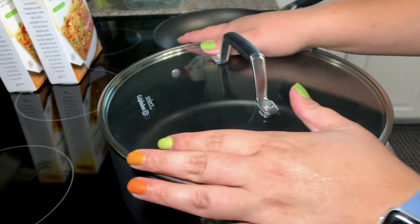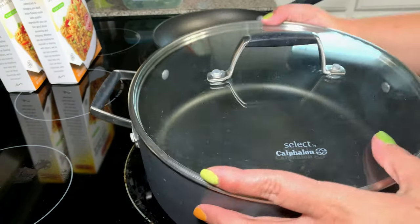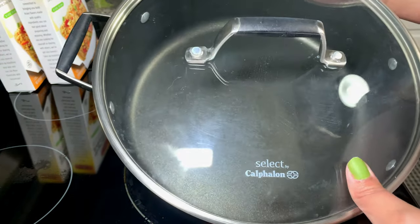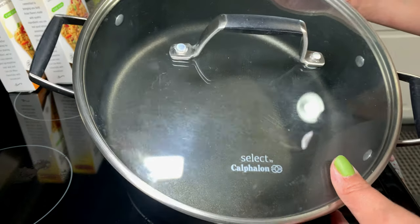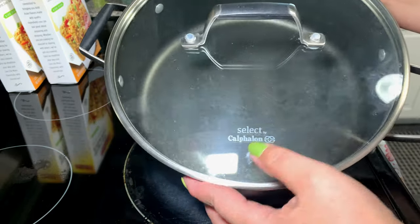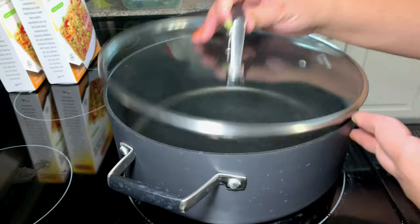Also, the Lord has been very good to Brian at his job. So he told me that day, I don't know if you guys saw in my video, that he wanted to take me to go get a gift. This is what he got me. He got me some new pots and pans. And this is the brand that I wanted for, like, ever. So yeah, this is what he got me, you guys.